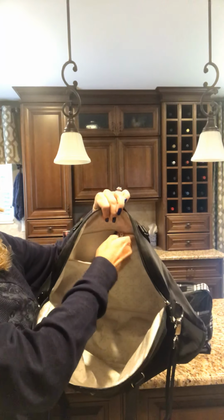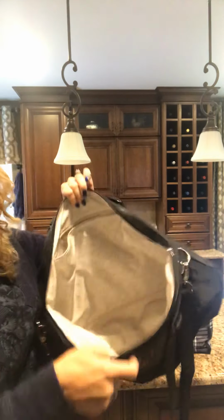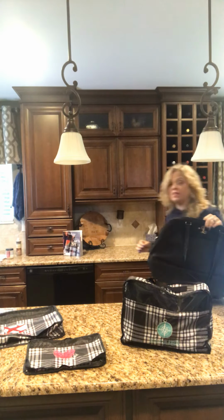There is one more additional zipper pocket on the inside, and you can see how wide the bottom is to know the sizing of this bag. So this is the weekend tote, and this is a $50 purchase with a qualifying party, and depending on where your party is, you could even get this absolutely free.